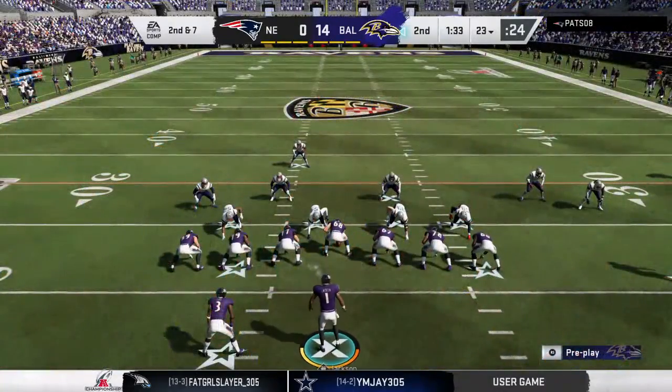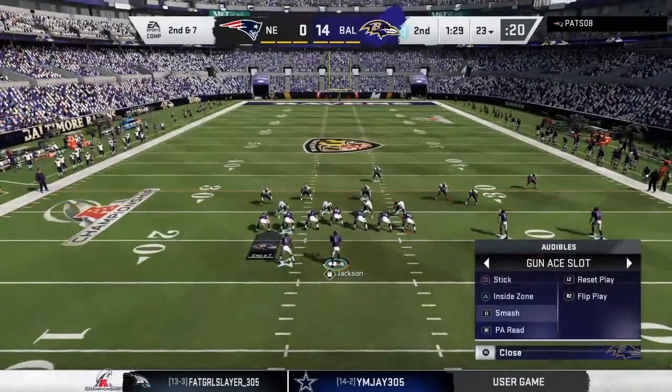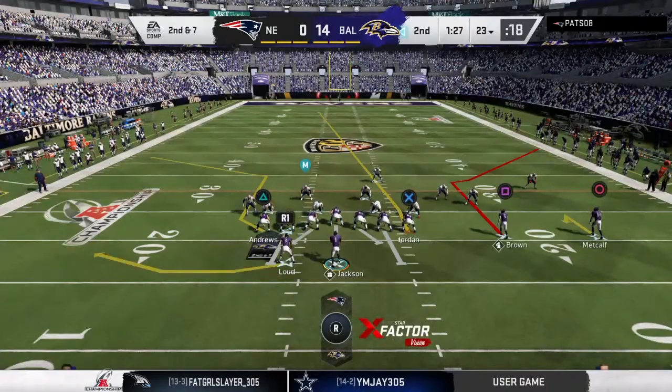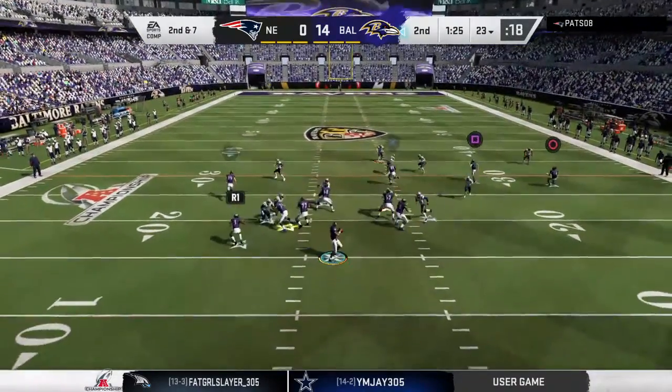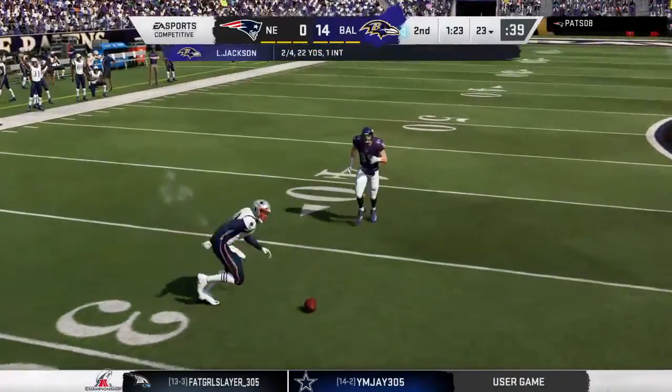Now 2nd and 7 from the 23. Let's get it together, defense. Let's get it together. Here's Jackson to throw. And his throw's going to be incomplete.